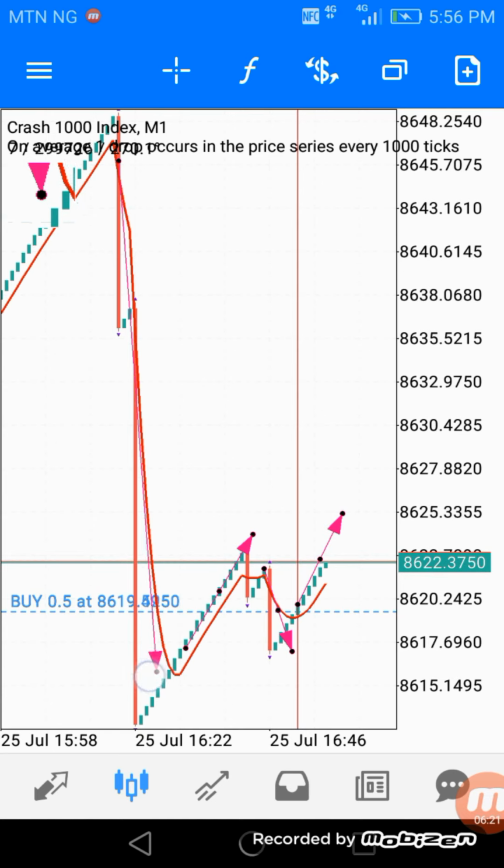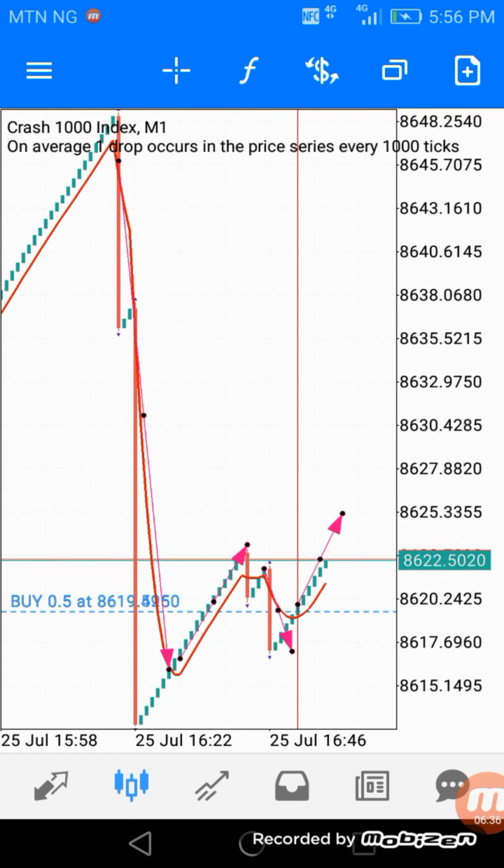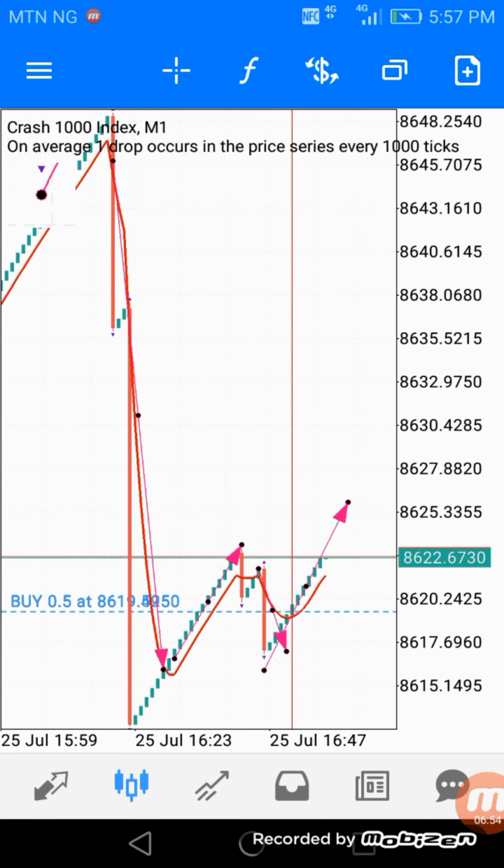All right, then the first leg is this, and this is where it goes up, all right, and then comes down. This little spike, the two little spikes, is where it comes down to make a form of inverted V, okay? Inverted V before the second leg of the W. This is the second leg of the W, okay? So we are trading basically the second leg of the W on crash market.